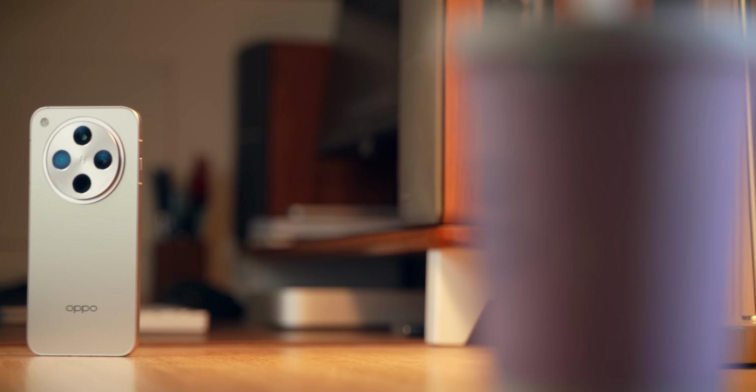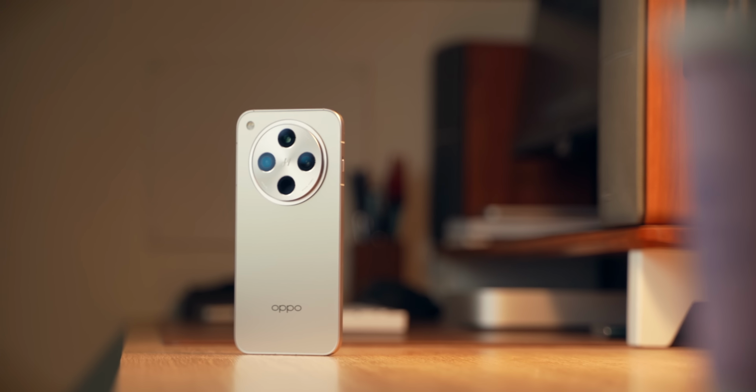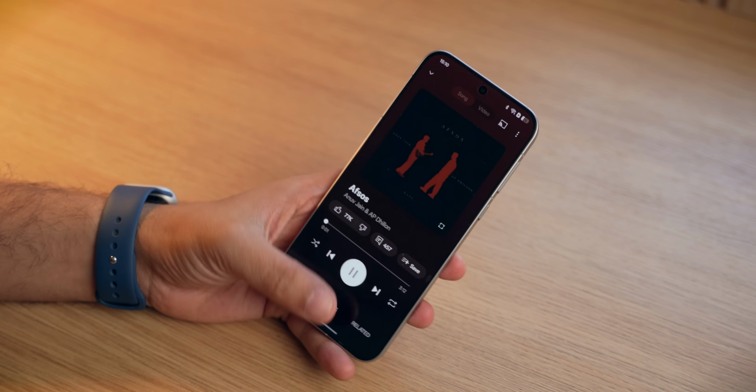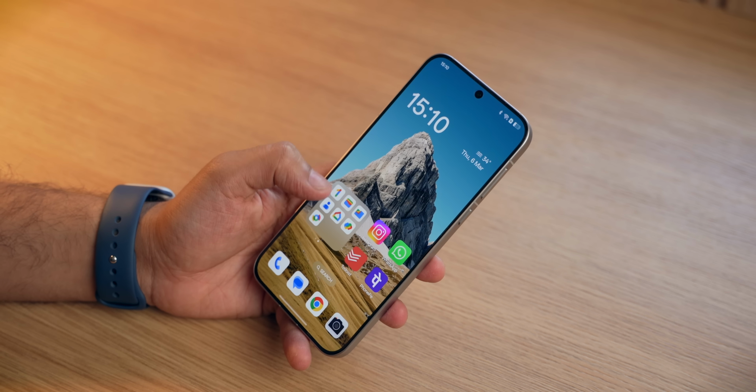So essentially what I'm trying to say is that the cameras on Find X8 are really good, especially for the price of this phone. Now we've covered design, build and camera. What about performance? Performance for normal stuff is great. Things like Instagram, WhatsApp, UPI payments, Netflix shows, or maybe doing some light gaming here and there. And it is also good for heavy gaming.